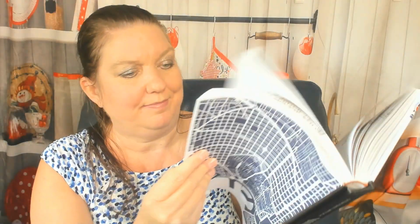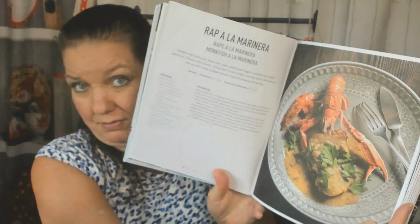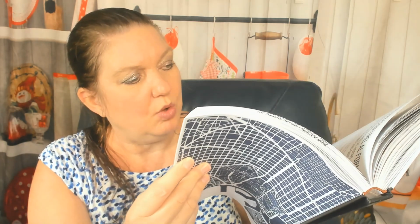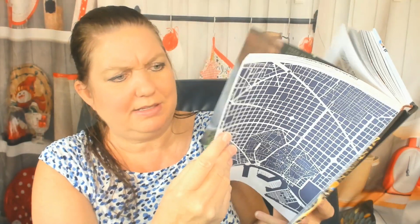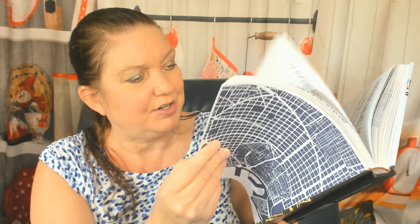A mushroom ravioli. Yum. It's getting a little Italian. Monkfish a la marinara. Wow. Baked bacalao. I don't know what bacalao is. Baked sea bass, fisherman style. I'm clearly in some other chapter now. Grilled red mullet. Those of you that eat seafood are probably dying over that picture.